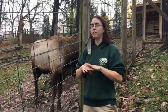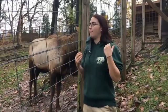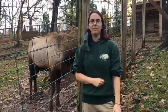So all of the elk that are actually in Pennsylvania now, like if you go to Elk County or Elk Mountain, are actually reintroduced. So they may have been born there, but I believe our reintroduction program started in the mid-1900s, maybe the 1980s, up in that range of time. So all the ones that are here now have been reintroduced from western areas.